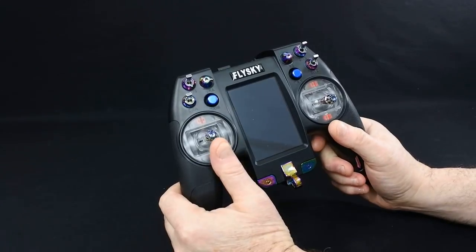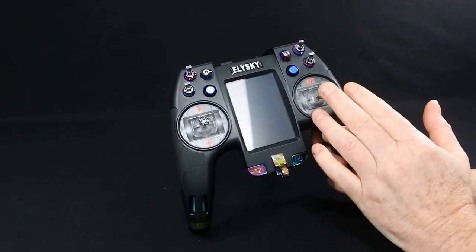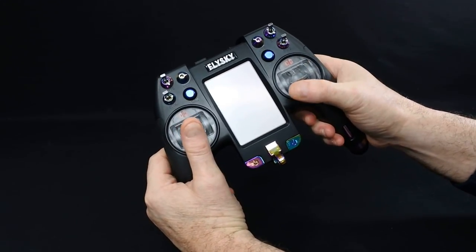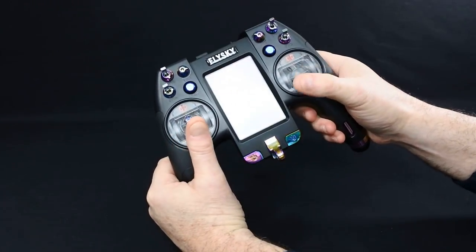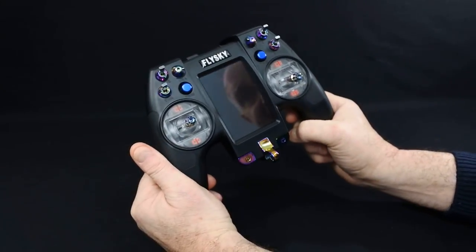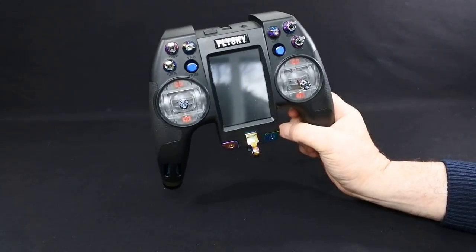I really do love this, and this is maybe a better flyer. There's no doubt about it. The gimbals are amazing. It's not just that they feel really good, which they do, it's the fact they're so precise. So when you're flying with this thing, it really is nice. Unless you've used one and held it in your hands and flown with it, it's hard to describe, but it really is fantastic. I'll leave my review at the end of this. You'll see the full review.